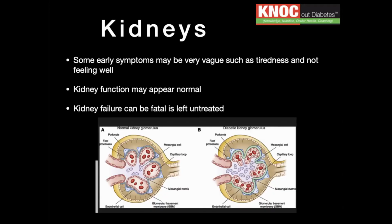And some of the symptoms of early kidney failure, kidney damage, can be very subtle and very vague. So you may not even know that they're happening. You just may not feel well. You could feel kind of tired, things like that. And so your kidney function may appear to be normal, but it can be fatal if left untreated.